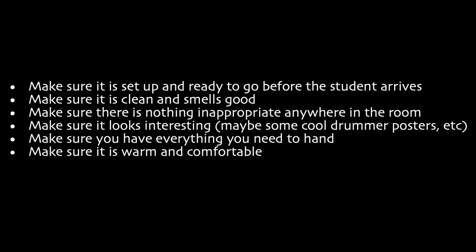So there are a few simple things we can do to make it look really presentable as well. So make sure it is set up and ready to go before the student arrives. We've already touched on that. Make sure it's clean and it smells good. Remember my little story there about that dude's bedroom? If you've got smelly shoes in the room, get them out, put some air freshener on, or make it feel nice. Make sure there is nothing inappropriate anywhere in the room, right?